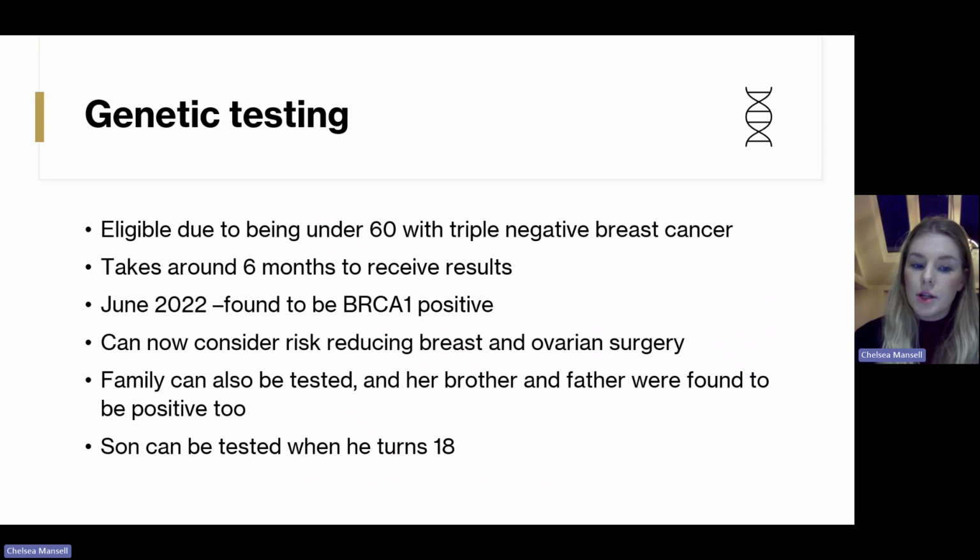So in June 2022, she was found to have the BRCA1 mutation. So she can now be considered for risk-reducing breast and ovarian surgery due to this mutation. The family can also be tested, and her brother and father were found to also be positive for the BRCA1 mutation. And it was decided that when her son turns 18, he could also decide whether he wanted BRCA testing himself, to find out whether he has the gene also.